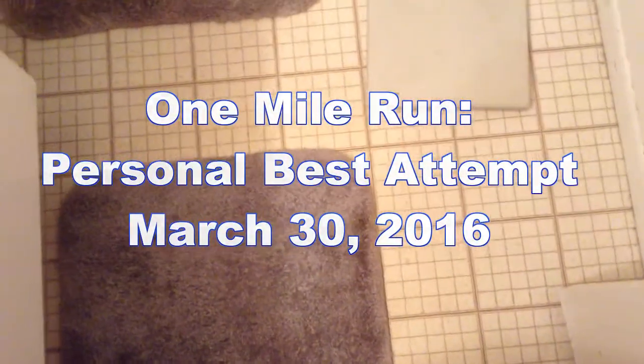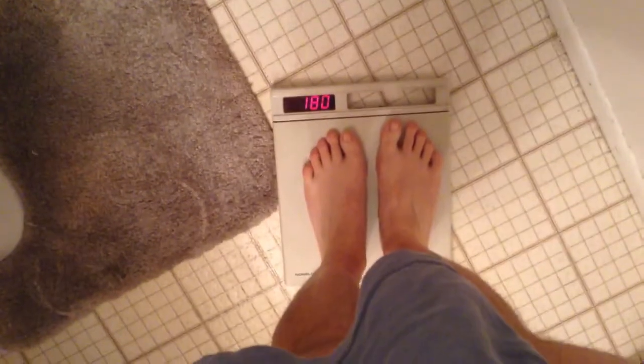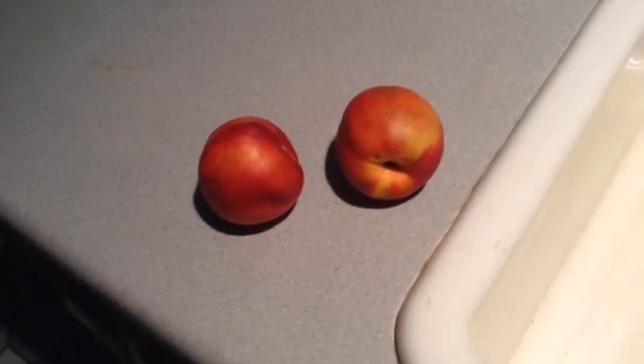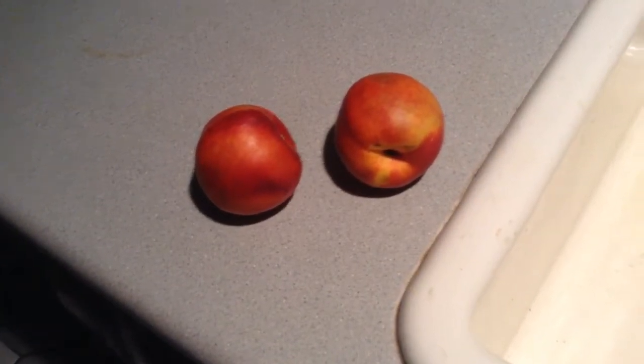Today's March 30th. It's a little bit before 6 a.m. Glass of water, first thing when I get up. It's a cool little mug here. It's got my name on it.